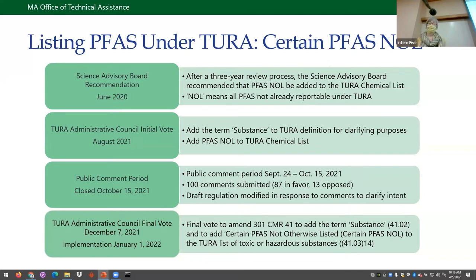And then we drafted the regulation. We modified that in response to the comments and to clarify the intent. One of those changes was to add the word certain to PFAS NOL, not otherwise listed, on the TURA list, so it didn't make the mistake of implying all PFAS, just the certain ones that the Science Advisory Board was looking at, and also to amend the definition section to add the term substance. That was voted on December 7th, 2021. And then implementation began on January 1st, 2022.